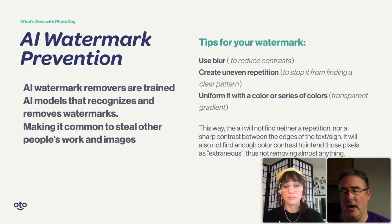So here's some tips. Use blur. When you create your repeating pattern or your basic watermark, just blur the edges. Give it a little Gaussian blur in Photoshop, and then it'll save out a lot softer. Watermark is really just to prevent things from being removed and seen easily. So creating that uneven repetition is also a great way to make it harder to remove. Don't just put it in an easy line to be removed.